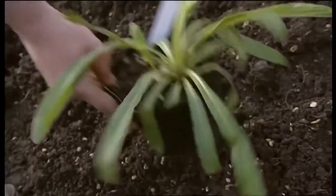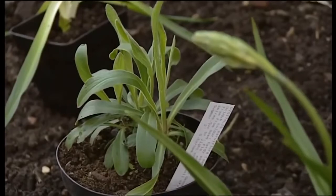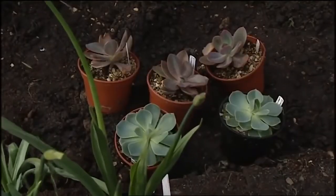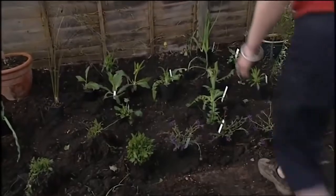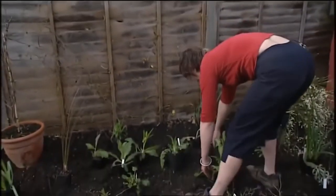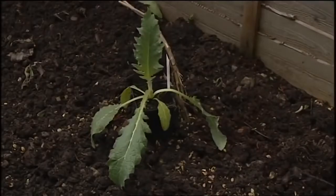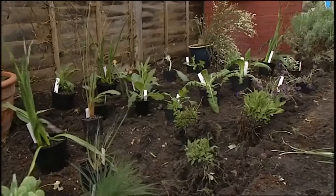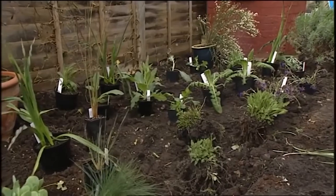We bought at least 3 of each plant, but rather than dotting them all over the place in a bitty way, we're placing them together in larger groups. I'm going to move everything away from this cynara here because it grows massive and it'll just completely engulf everything else. I feel happy with that, do you? Yeah. I can't believe how many plants we've got actually. It's quite good, isn't it? I'm surprised. Right, let's get planting.